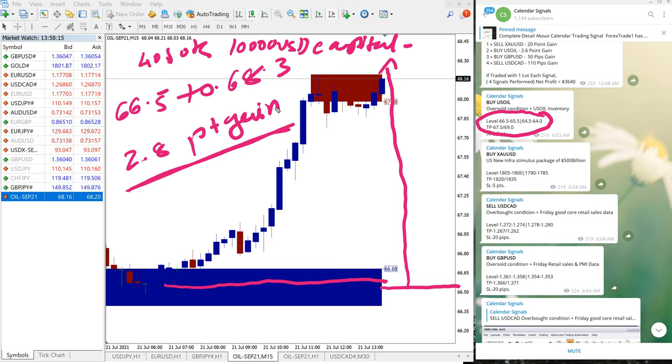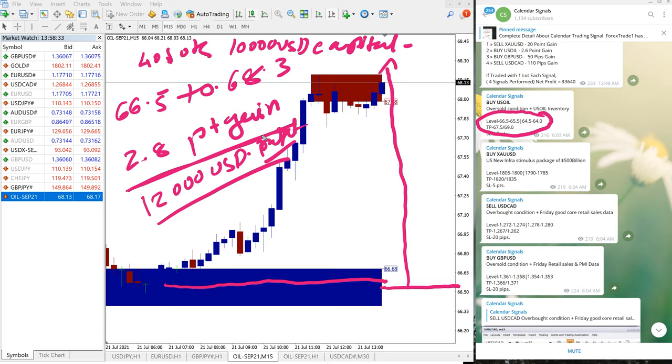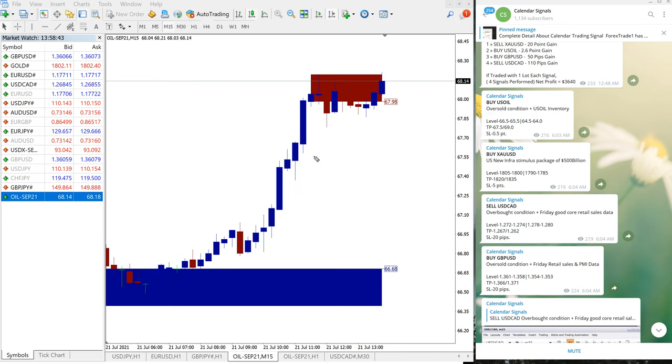Okay, so how much gain will be there? 1 point is equal to $4,000, 2 points is equal to $8,000, 8,000 plus 0.5 is equal to $10,000, so around $12,000 profit is running in buy USOIL. So how much risk reward? Risk reward is 1 to 6. With $2,000 risk you can easily achieve $12,000 to $13,000 US dollar profit in a single signal. Okay, if you are following it, then definitely you can also be a part of this huge reward.